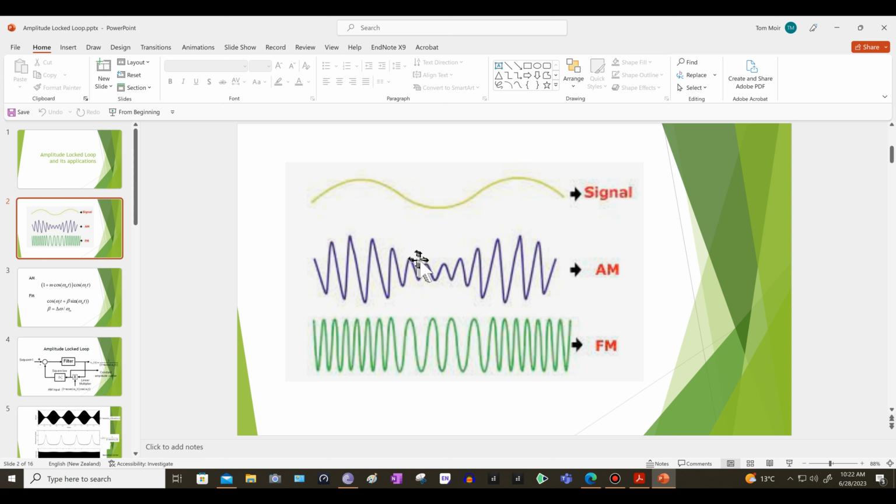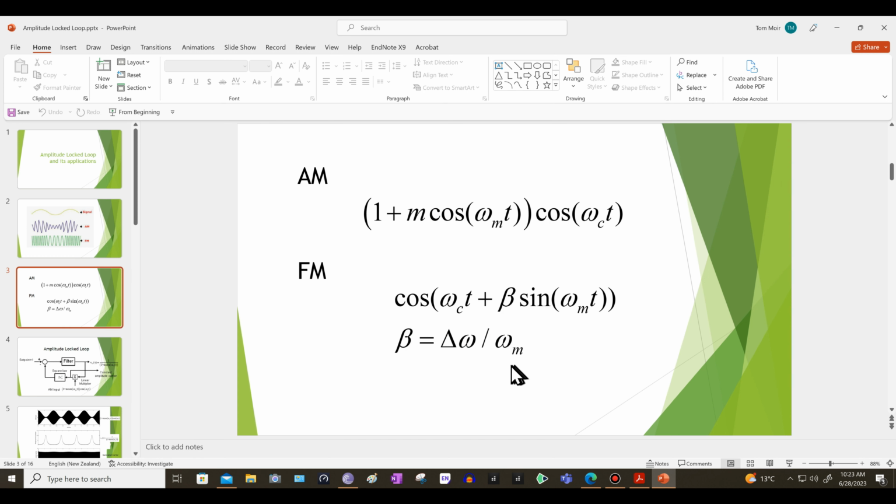Whereas AM, of course, has amplitude variations. You think if you add noise to it, then it's obviously going to have problems with noise. But FM, people think it doesn't, but it does have problems nevertheless.